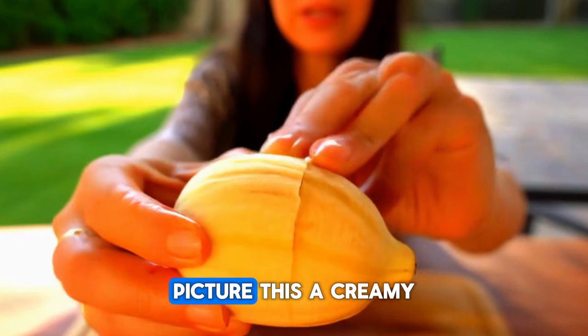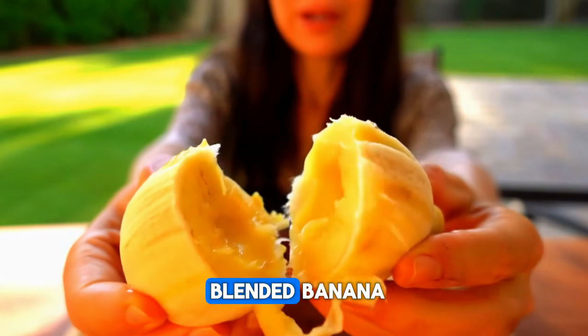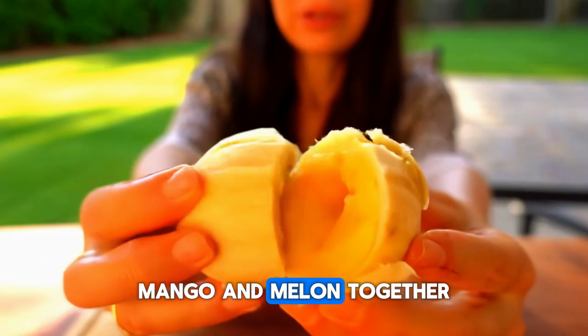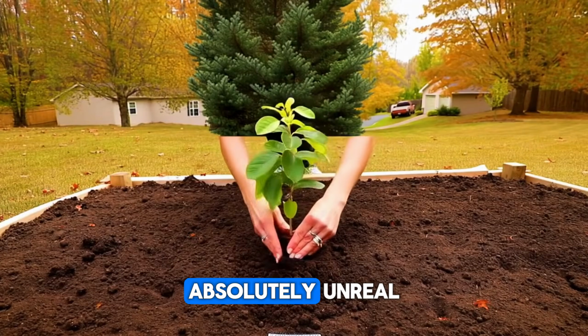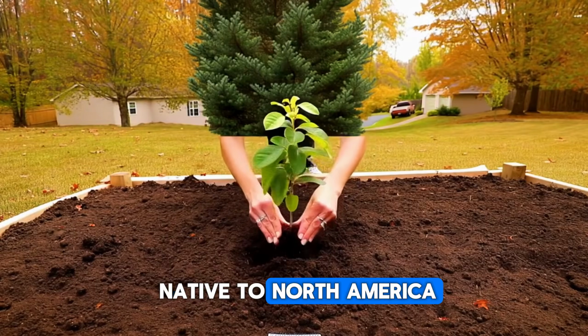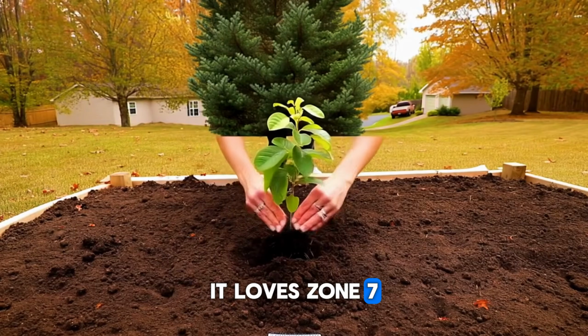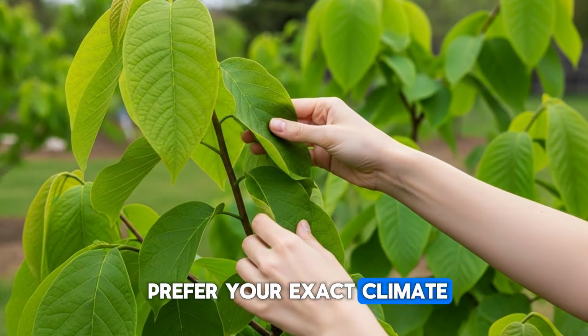Pawpaws. Picture this. A creamy, custard-like fruit that tastes like someone blended banana, mango, and melon together. Tropical. Rich. Absolutely unreal. And get this, it's native to North America. It loves Zone 7. In fact, pawpaws actually prefer your exact climate.